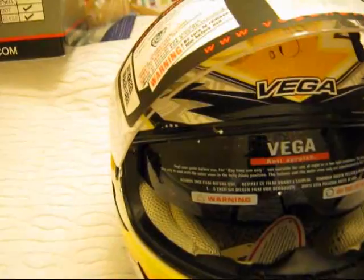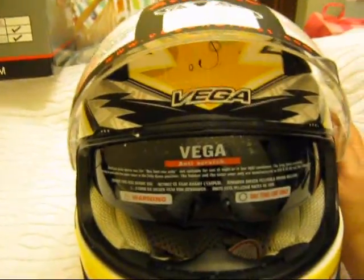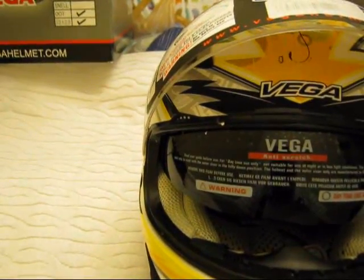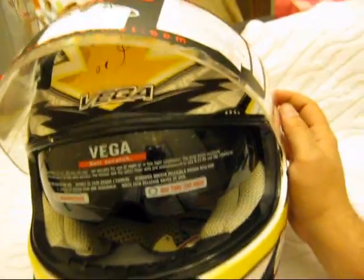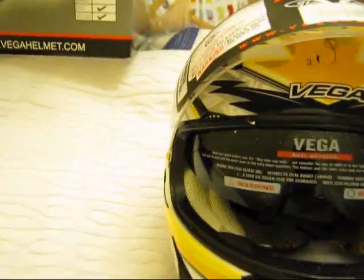So, read user's guide before use, for daytime use only, not suitable for use at night or low light conditions. Really? The drop sun shield must only be used with the outer visor in a fully down position. The helmet and the outer visor are only manufactured to ECE R22 and DOT. So in other words, this is not impact resistant. Remove this film before use. Really?